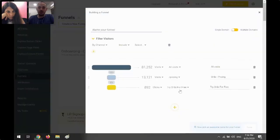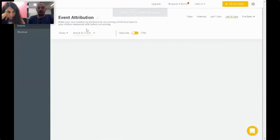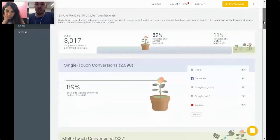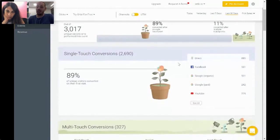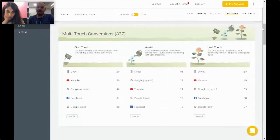And let me show you how it looks in Oribi. We call it the attribution feature. And in Oribi, as I mentioned, because this is not an e-commerce shop, we'll look at people that actually signed up or clicked on sign up, right? And this will show me how many people signed up on their first visit and which channel contributed to that. But let's look at the multi-touch and understand how each channel contributes.